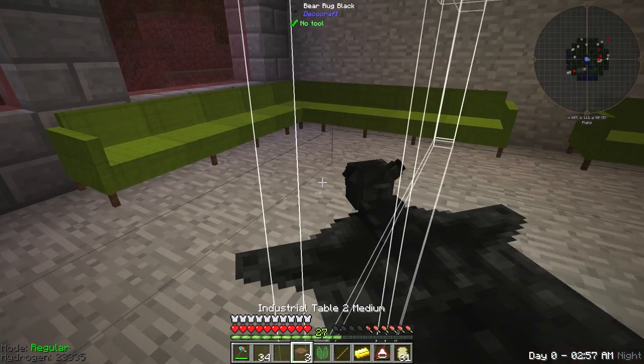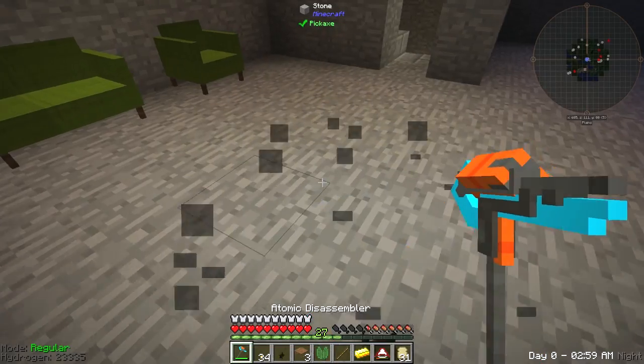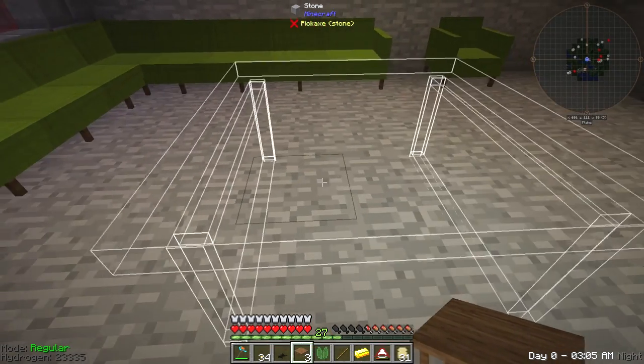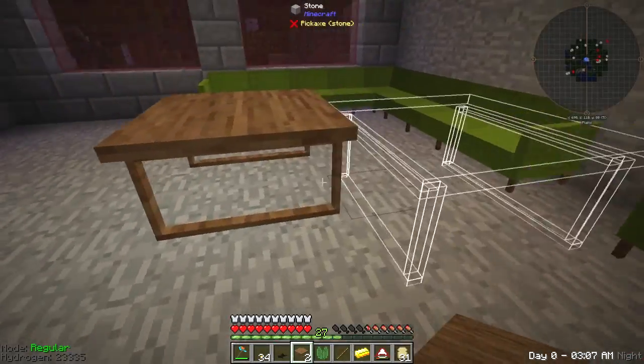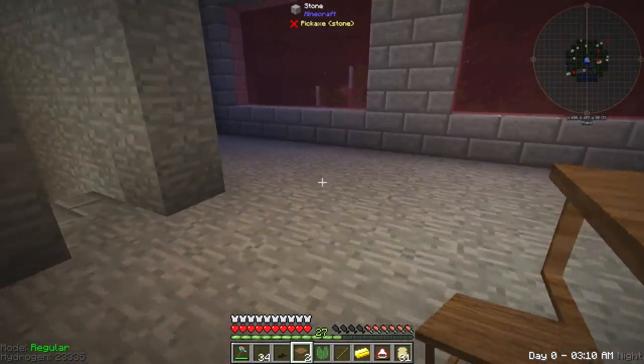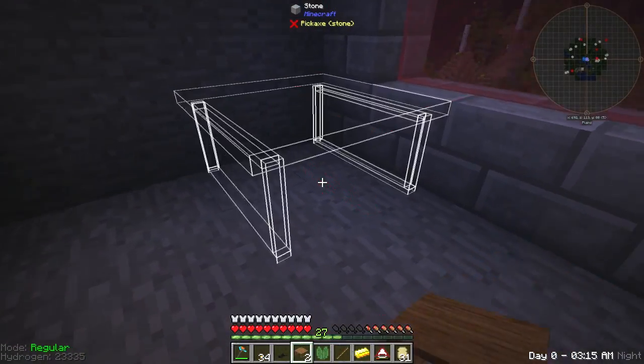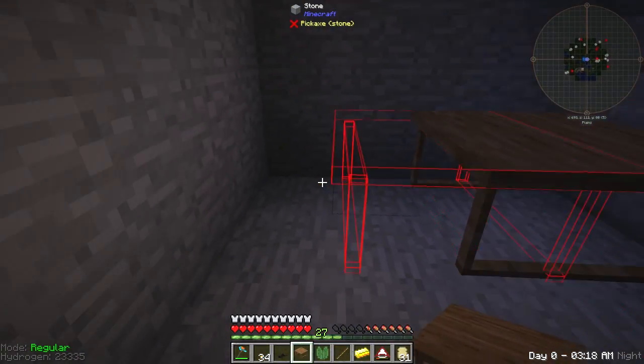Got some tables. Actually, we need to put the tables here. Oh, they're massive, actually. That's actually quite cool. I like that. That's a huge table. Why we'd quite need a table that big, I don't know. Put another table down in the corner then. There, and we'll put another one there.